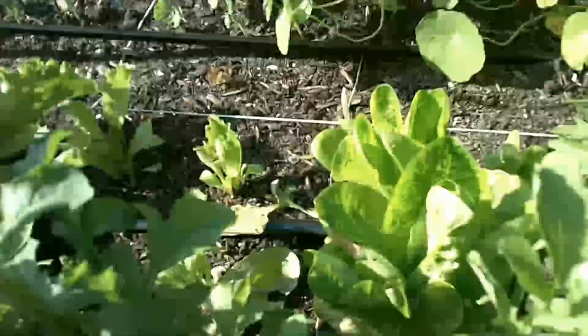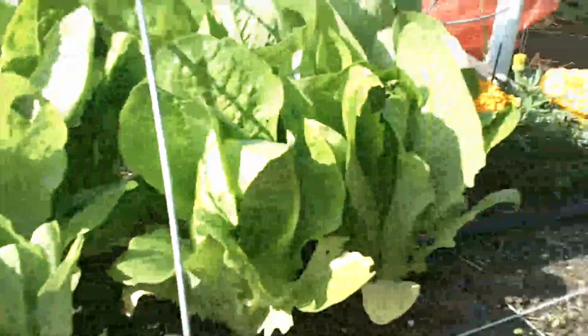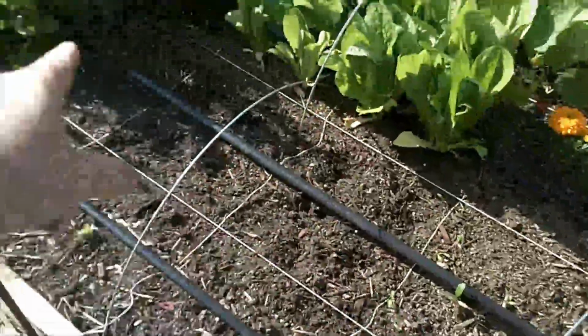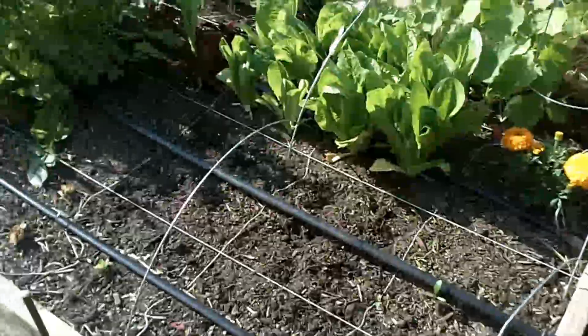Back there we have more leaf lettuce. We have a really dark lettuce right here. Dark red. And a lot more romaine lettuce. Now if you remember, this was all spinach. And this was like the first thing we had in the garden, and it just saw its time and had to be pulled.